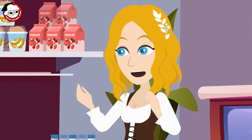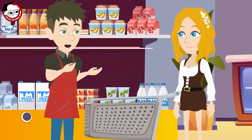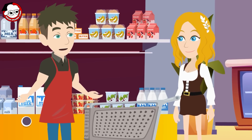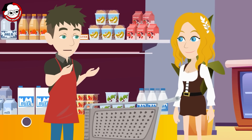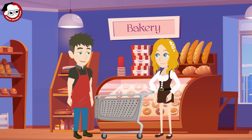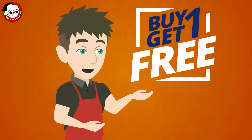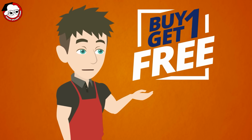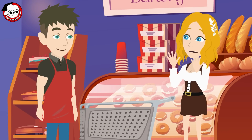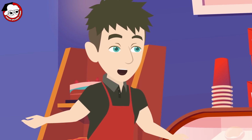And I'm looking for some gluten-free bread. Do you have any in stock? Absolutely. We have a range of gluten-free bread in the bakery section. Let's head over there. Thank you. Do you have any discounts today? Yes, we do. We have a buy one, get one free offer on the bread. That's great. Thanks again. You're so helpful. It's my pleasure. Is there anything else I can help you with today?